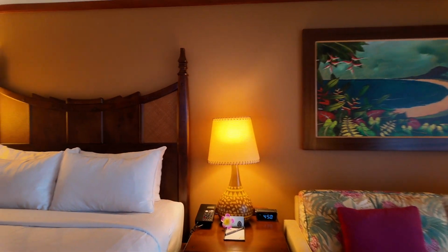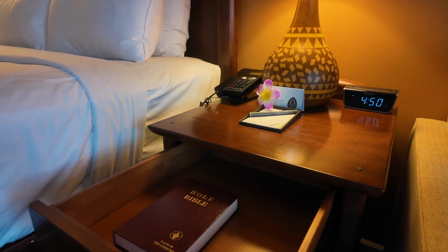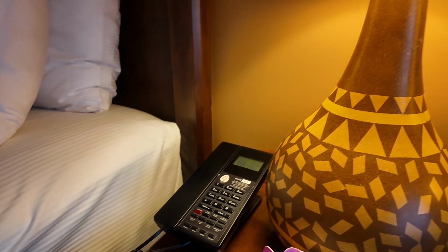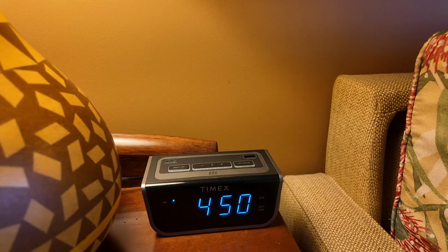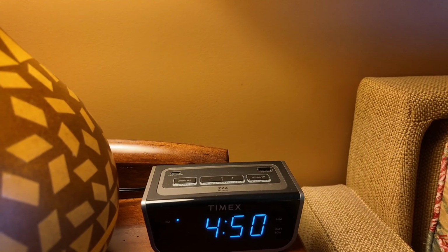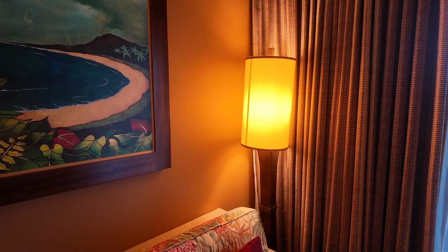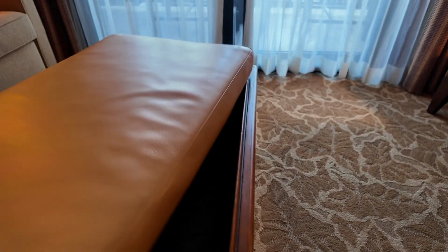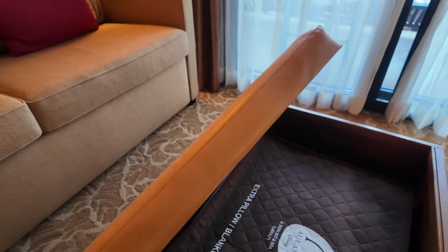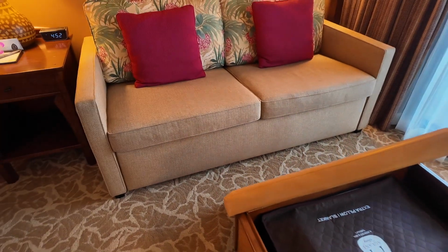And then on the other side of the bed, where the only nightstand is, we've got a drawer, the telephone, writing pad, and a pen, as well as a clock. And as far as the charging ports go on our clock here, we have a USB-C port as well as a USB port. We've got a tall lamp in the corner. We also have this ottoman, and I believe this is where you'll find bedding for the couch. Yes, so this is where you'll find the extra pillow and blanket to make that into a bed.